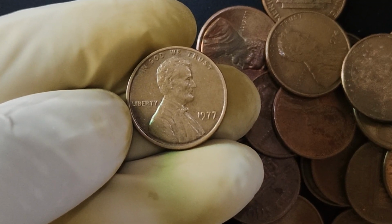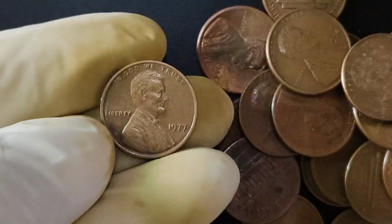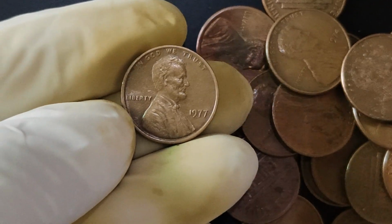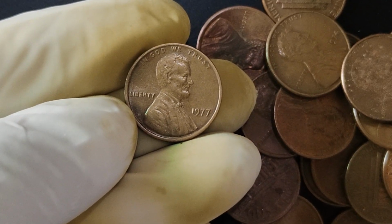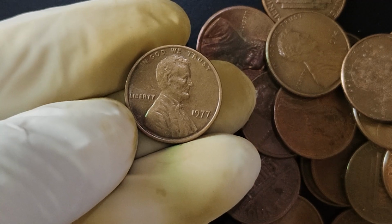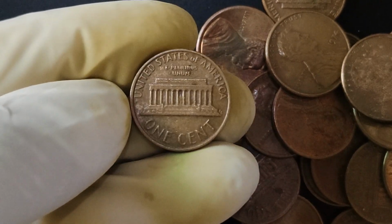If you believe your penny could be worth more than just a cent, consider having it graded by a professional coin grading service. This can significantly increase its value and make it easier to sell in the collector's market. Remember, a certified mint state coin is far more likely to fetch those sky-high prices.